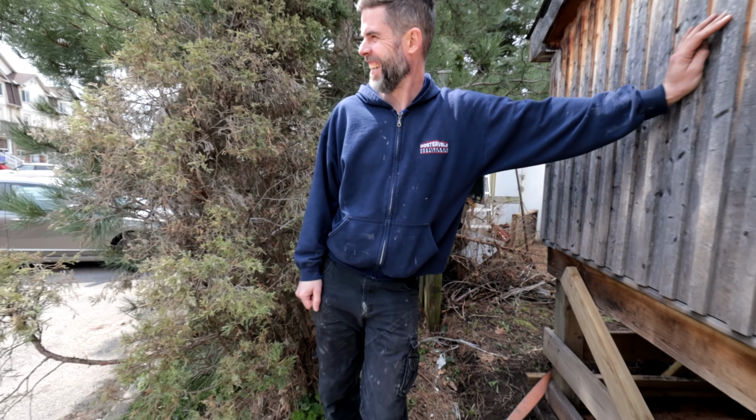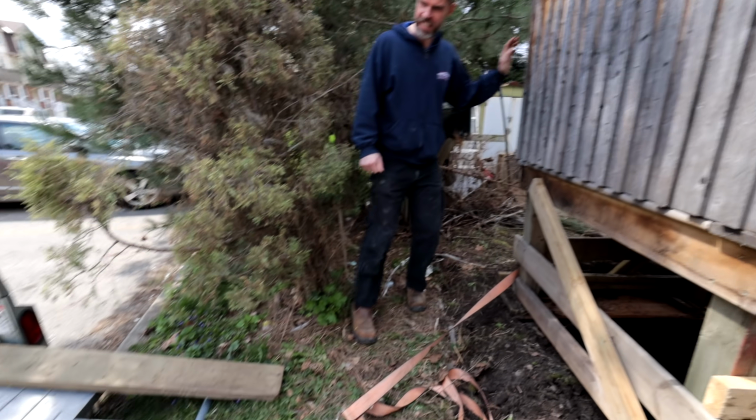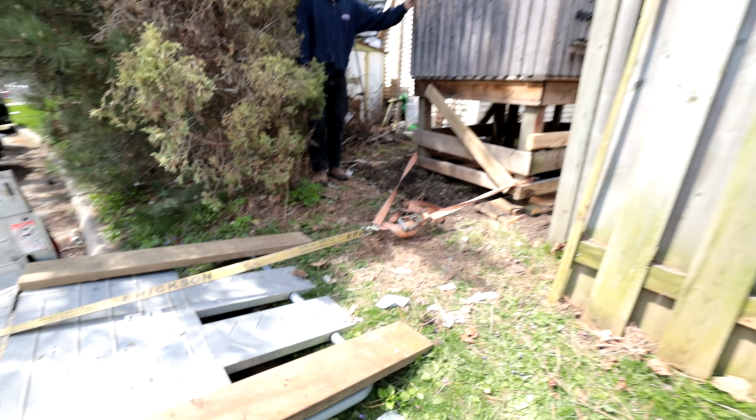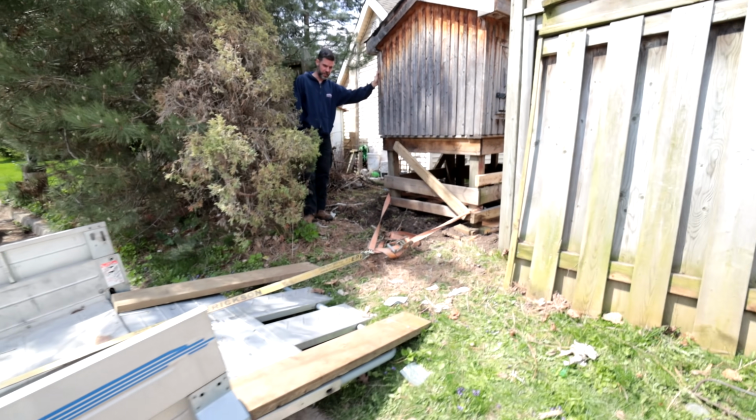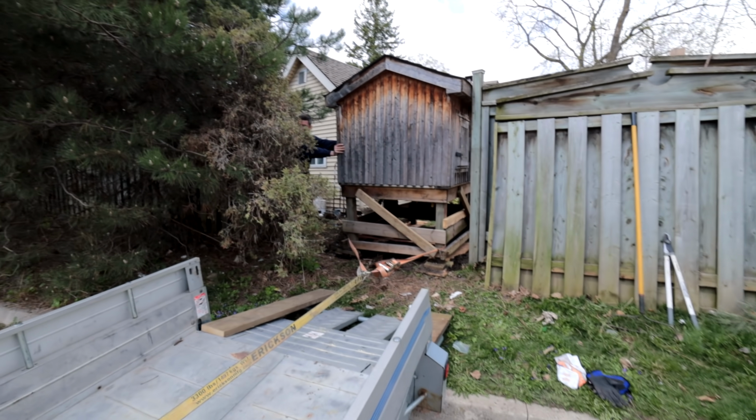You think this is gonna work? Take 2. I don't think it's gonna make it up that ramp. It's only one way to find out. You just gun it? Oh, sure, gun it. Keep going. Go that way.